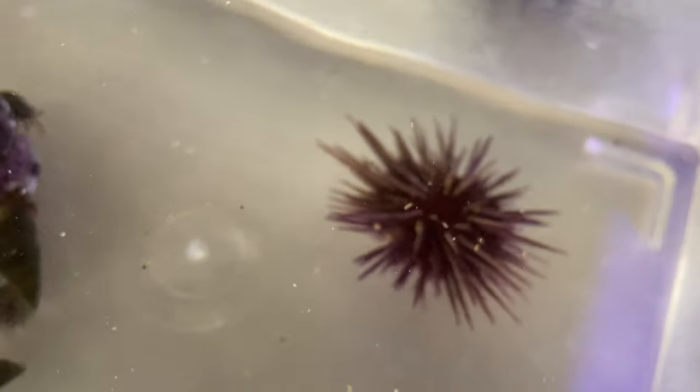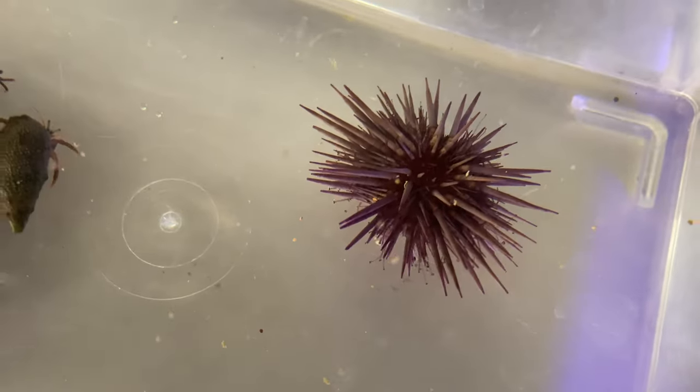I can't wait to see that. I don't think I've ever seen that in person. Yeah, this is going to be my first ever sea urchin. Oh, get in there. What do they eat? I just told you, the algae. Oh, the algae. Duh. Well, he's going to have a feast in there.